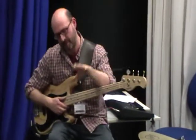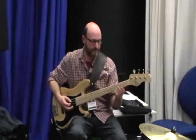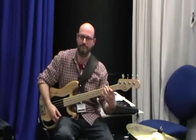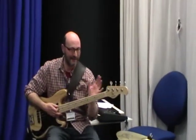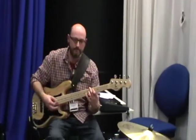Especially with distorted guitar and distorted bass together, you just end up with a huge fuzzy mess and you can't hear it. But usually if you keep the intervals fairly wide, a fifth always works well. And the other advantage is it's neither major or minor, so you're never actually going to have too much involvement. And it also adds power as well.